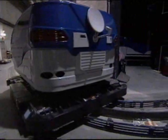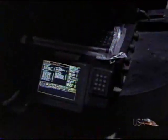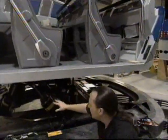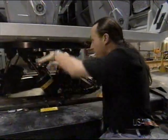The motion control system on Spider-Man is based on probably the most advanced electric technology in the world in this business. We are marrying a 6-off motion base, and you can see here the guts of the 6-off motion base. This is the part that makes this whole vehicle do this. So we can simulate flying, falling, bumping, hitting.